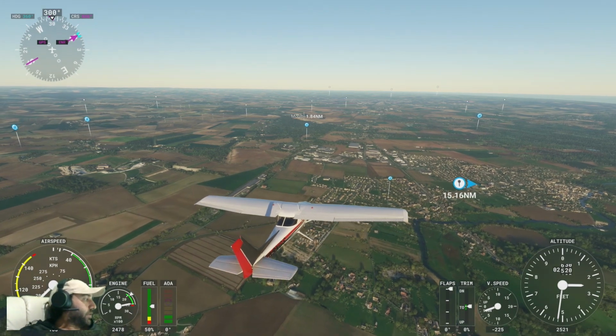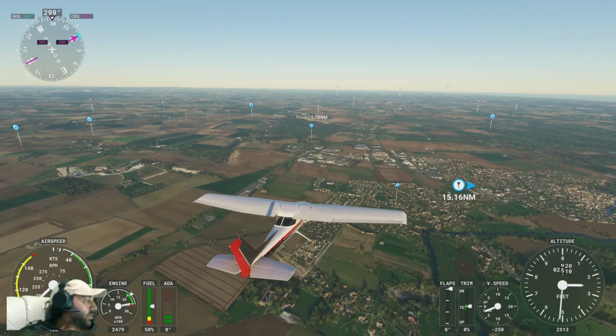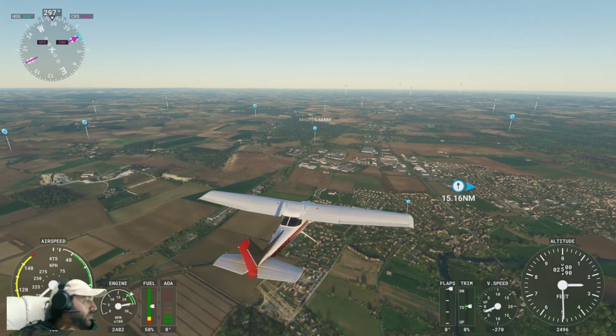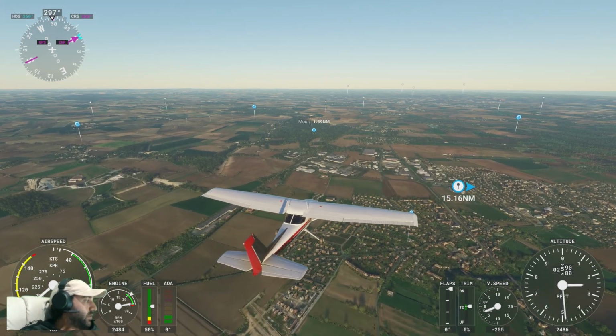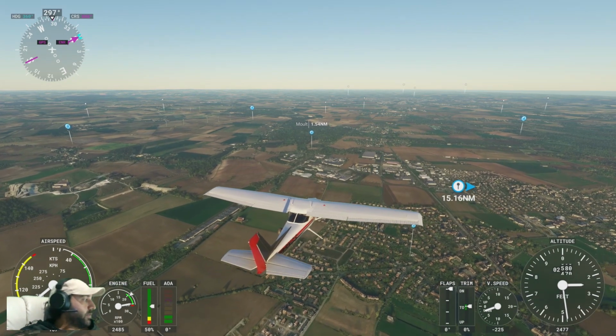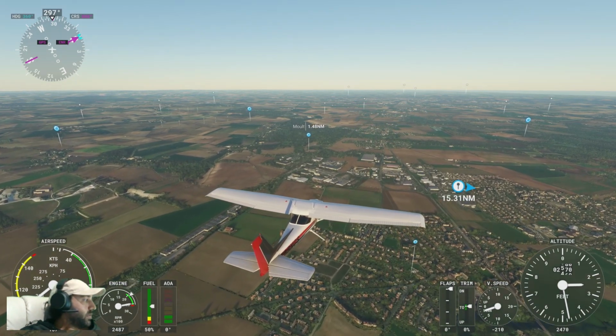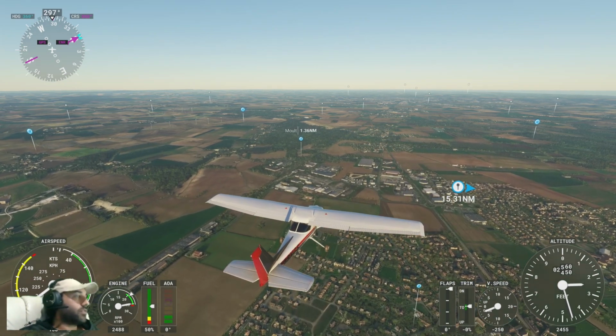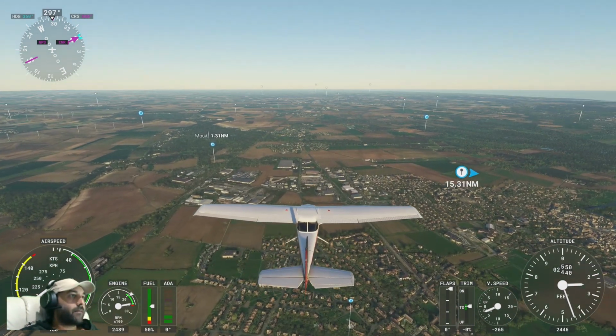There is a big river that leads into the city. There's a Chateau de Caen. I don't know the name of the river. And then there's a large beach just north of Caen as well.